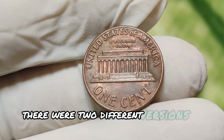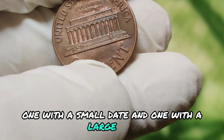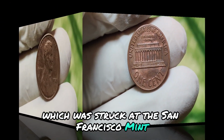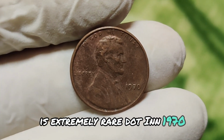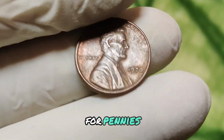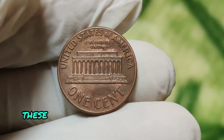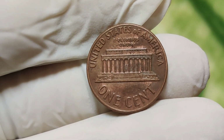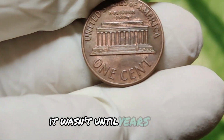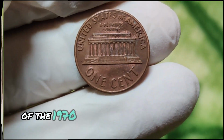There were two different versions of the 1970 date, one with a small date and one with a large date. The small date version, which was struck at the San Francisco Mint, is extremely rare. In 1970, the San Francisco Mint was transitioning to using a different mintmark for pennies, and a handful of small date coins were produced by mistake. These were accidentally mixed in with other pennies, and at first, no one realized the rarity of the coin. It wasn't until years later that collectors started to notice the subtle differences between the two versions of the 1970 Lincoln cent.